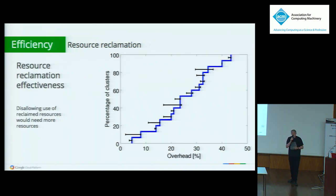Here's what happens if we stop doing that. It turns out it really helps. Squeezing batch jobs on top of the production workload saves an awful lot of machines. If we turned off the resource reclamation and insisted that batch jobs have their own dedicated resources, we'd probably spend a median of around 25% extra resources. That's a lot of money at our scale. To help you calibrate, a few percent means a new data center, which is a few $100 million.